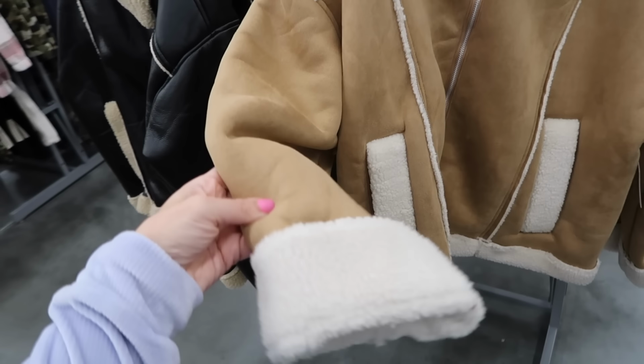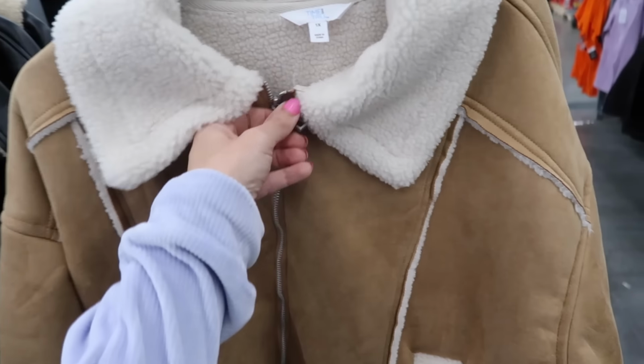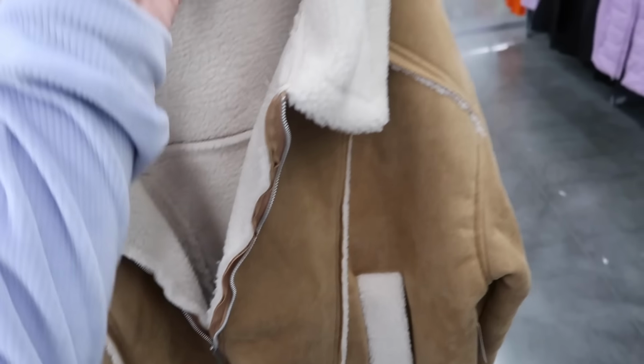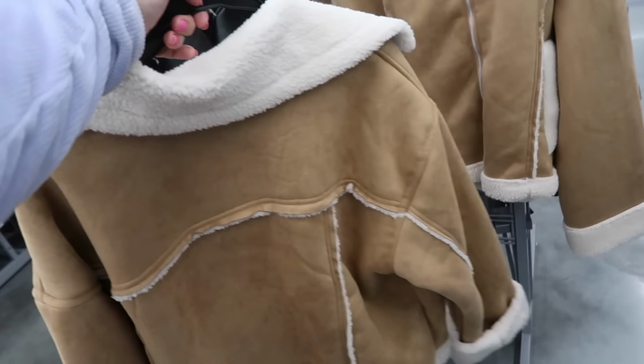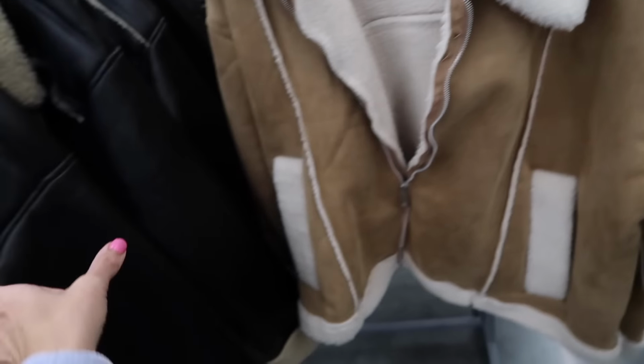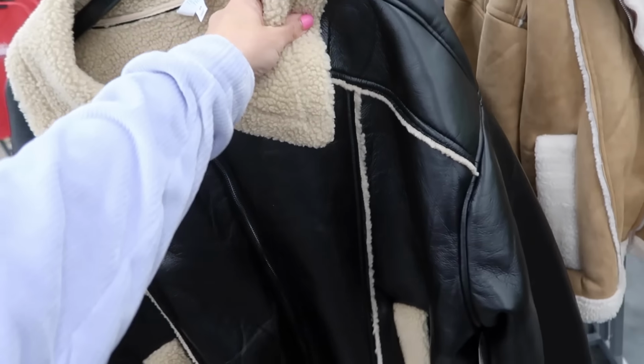This faux suede jacket from Time and True, it has an oversized collar, zipped, completely lined with this plush material, side pockets, shorter boxy fit. These are $34.98. So it comes in that suede material, also in the black with the faux leather.